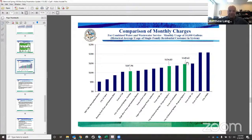But you can still see that Town of Silt is here, City of Rifle is here, Town of Silt is also here because they have two different fees for irrigation. And Carbondale's right in the middle. So I know it seems like a big ask, but we're not actually going so far out of the realm. We're charging about what other communities are. And if we had done those 6% increases over the years, we'd be in the same boat. We'd be right about here. We're just asking for it all at once instead.